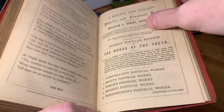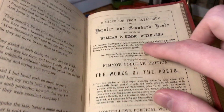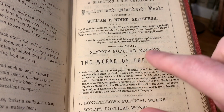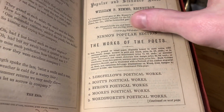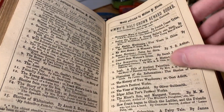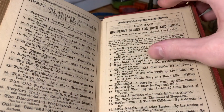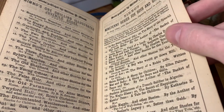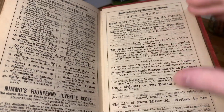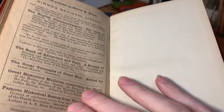And then that's the end. And we've got some advertisements for more from this publisher, William P. Nimmo. You can see the Nimmo's Popular Edition of the Works of the Poets, and Nimmo's Universal Gift Books. Nimmo's Half-Crowned Reward Books. We've got Nimmo's 1 shilling, Nimmo's 9-penny series for boys and girls. Nimmo's 1 shilling illustrated juvenile books. Got Nimmo's 4-penny juvenile books, and yeah. So there's the final end papers and the back cover.